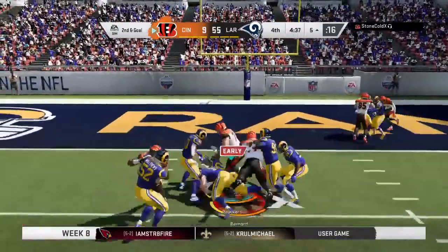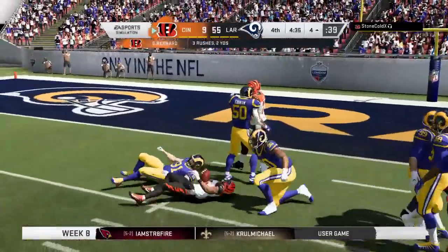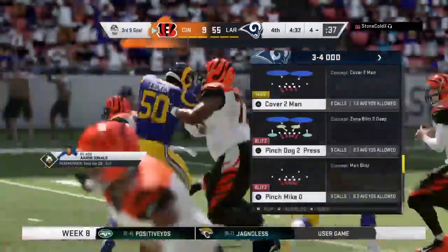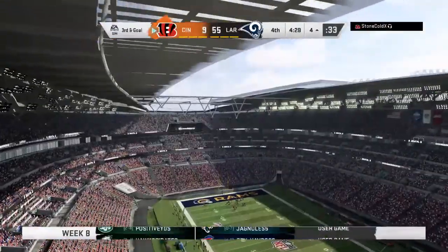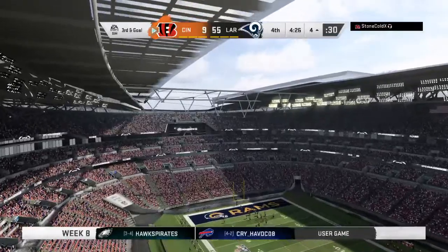Dalton gives to Bernard. And the hole closes quickly here. He can fight only to about the 4. Now 3rd down is looming. A pickup of 2 on 1st down and just 1 yard there. It's now 3rd and goal.